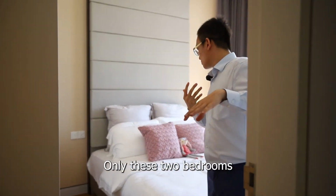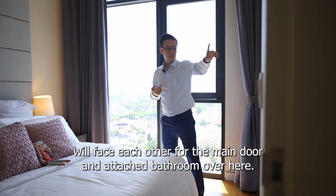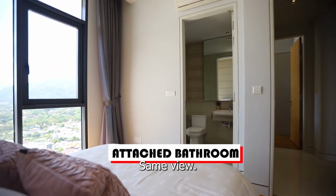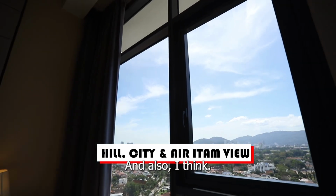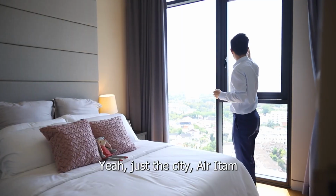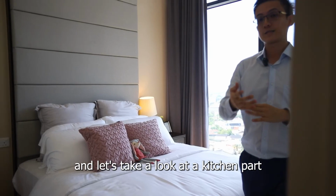Okay, so this is the opposite bedroom. Only these two bedrooms face each other from the main door, with the attached bathroom over here. Same view as the bedroom just now. You will see the hill view, city view, and also I think, yeah, the city and Kek Lok Si Temple. And let's take a look at the kitchen part.